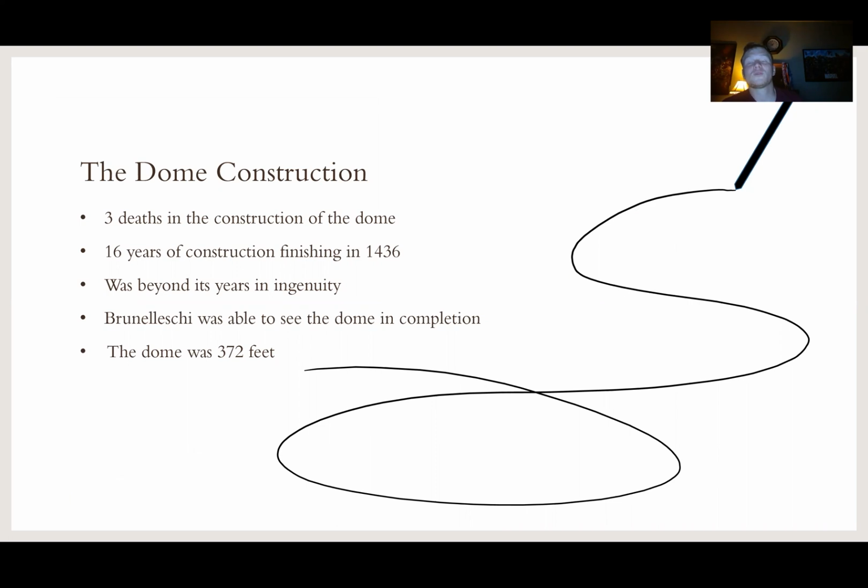The dome only had three recorded deaths in the 16 years that it took to construct it, which is pretty impressive. Finishing in 1436, Brunelleschi was able to see its completion, and the dome's height is exactly 372 feet. That's how high just the dome itself was. This dome had been studied and it was a complete mystery to us. After having the chance to study and look through it, and with our own advancements in masonry, we figured out how it was done. But again, a lot of this construction was done in the past, and with the technology then, that was almost impossible. There was no way that dome could have been built the way it was, but it took one innovative mind to create that idea. So again, the dome was made by a goldsmith.